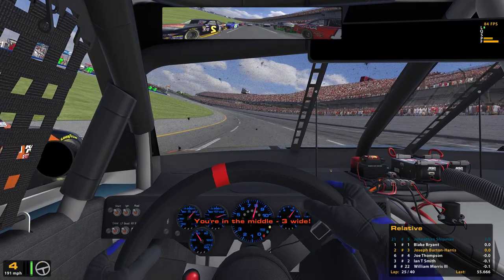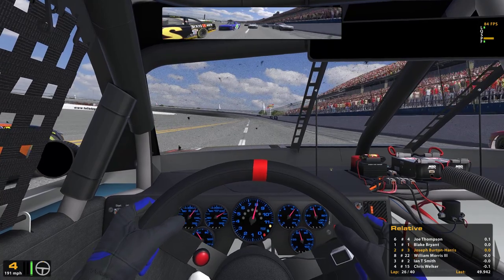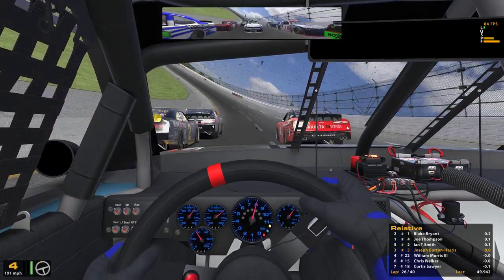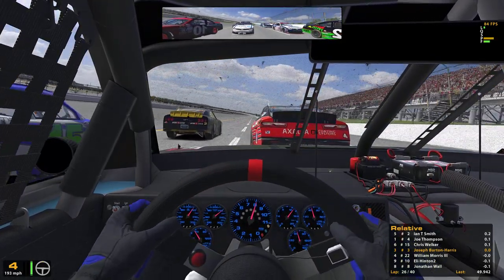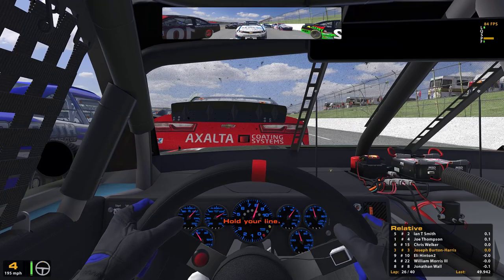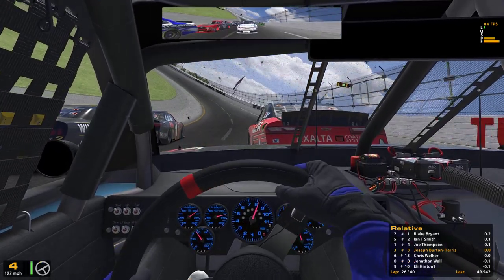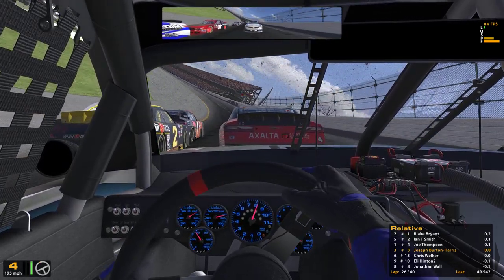You're in the middle, three wide. Oh, you just messed up your run. Hold your line. The next car's the leader. Hold your line. Clear outside, too wide. Stay high. Still there, hold your line. Keep high.